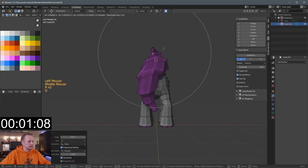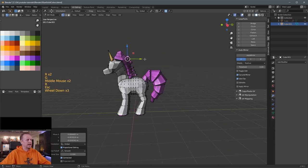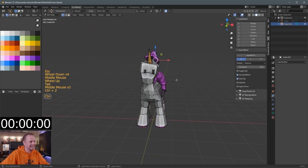Rotate. G. That's it! If your model starts to look not the way you want it to, either you could start over and then try to fix those things. We had some glitches from the mirror modifier now.